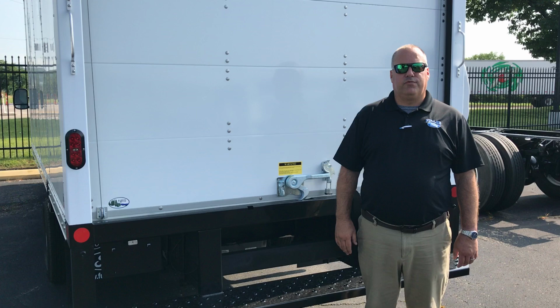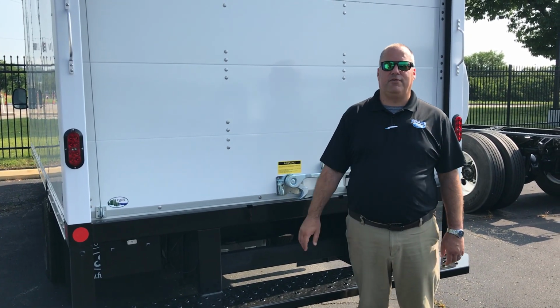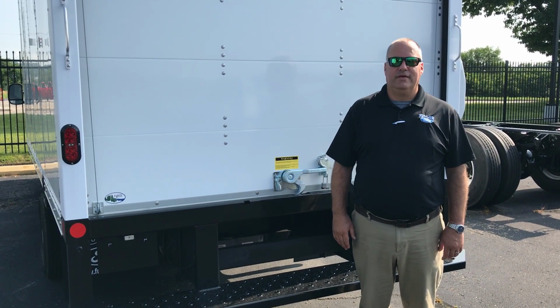Keep in mind that we do free oil changes as long as you own the van. So if you have this van for 10, 15 years, you never have to pay for an oil change. That's when you buy out of our stock or you factory order one.